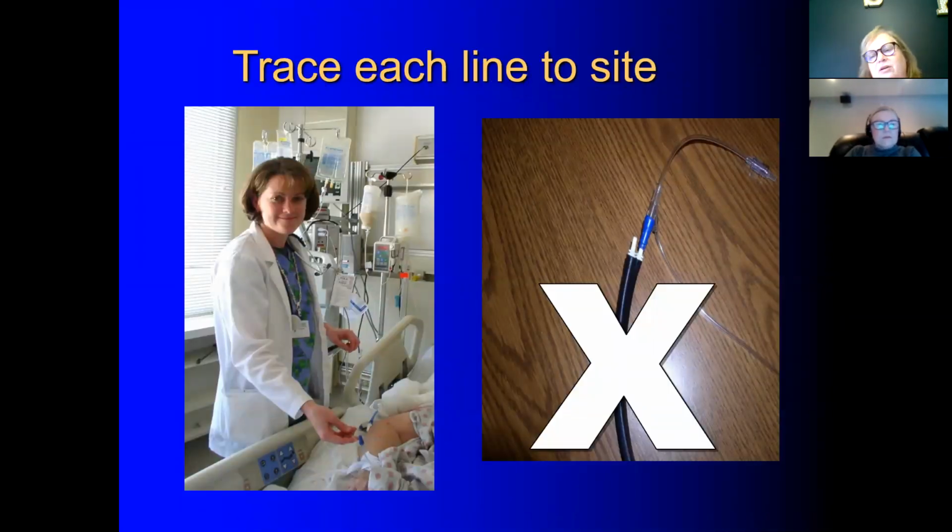Leslie was talking about this. Oh my God, Leslie, this picture is just, you think it's ridiculous, but it's not ridiculous, right? So again, remember, we're starting just at the beginning. We've looked at our pump. We're starting now at the bag. We want to trace that line all the way down to the patient.